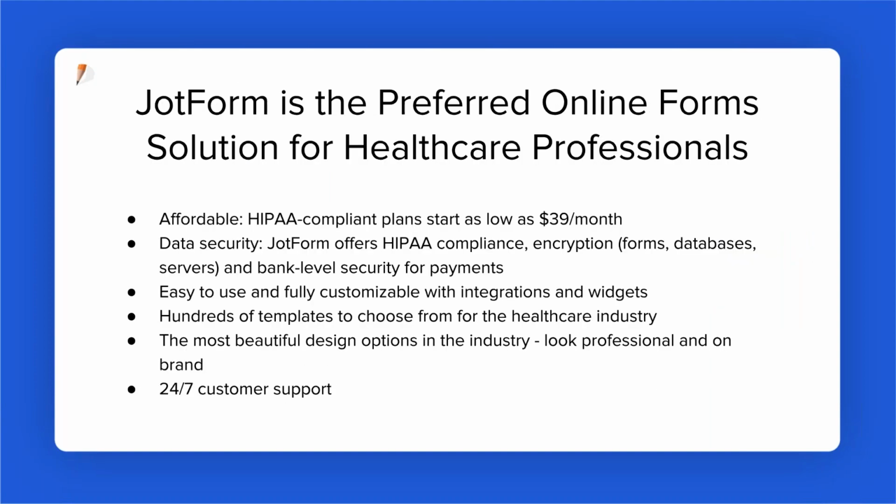Jotform is truly the preferred online form solution for healthcare professionals, and this is for a number of reasons. As we mentioned, our HIPAA compliant plans are extremely affordable, as low as $39 per month. Your data is also secure with Jotform and our HIPAA compliant accounts because your forms are encrypted and all of those data submissions are stored in encrypted databases and encrypted servers. As we've mentioned too, we also have bank-level security for payments.